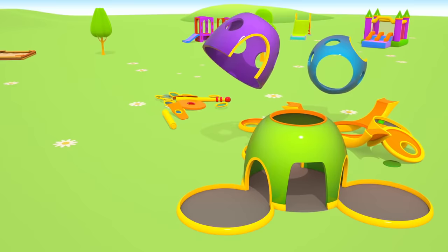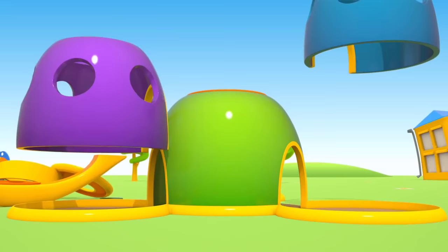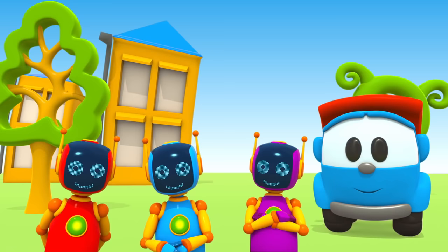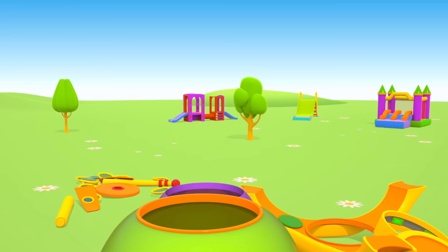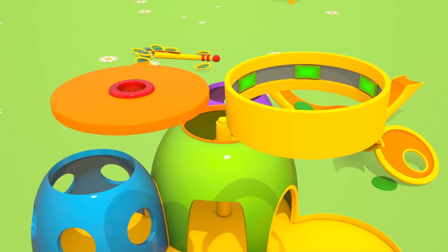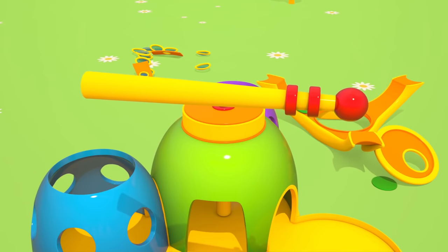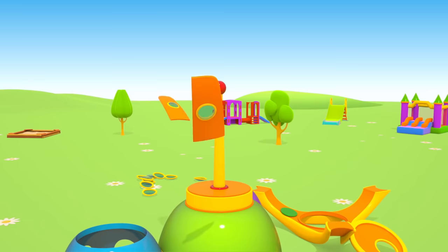These are the wings, purple and blue. This is the elevator to the roof. A long yellow column. This is an orange platform that goes up and down. This yellow spire completes the structure. These are doors.